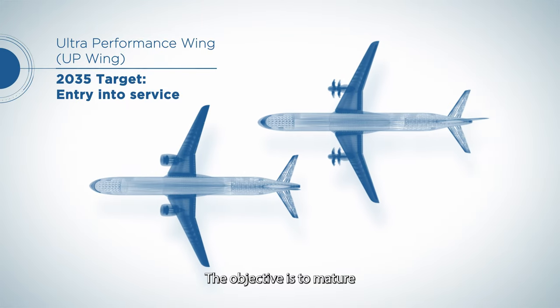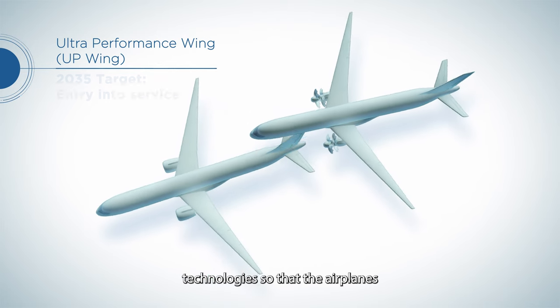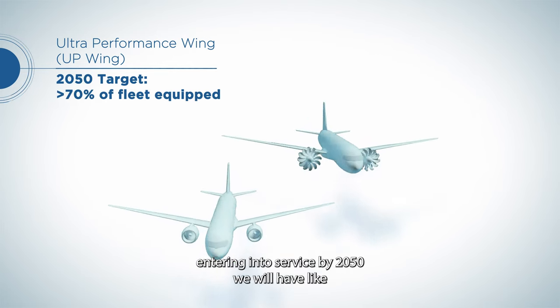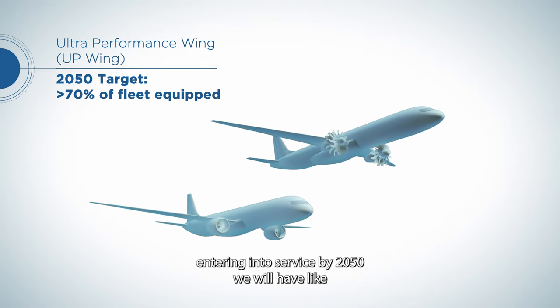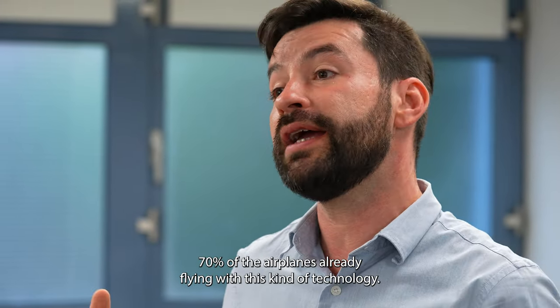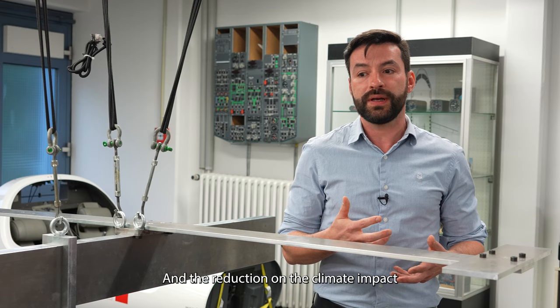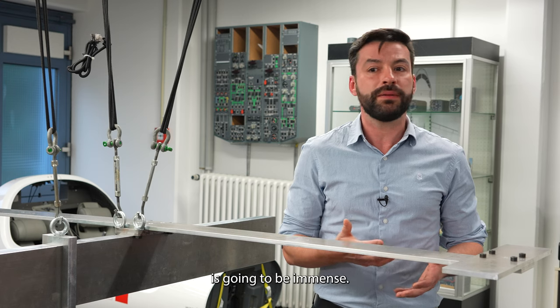The objective is to mature technologies so that for airplanes entering into service by 2050, we will have like 70% of the airplanes already flying with this kind of technology. And the reduction in the climate impact is going to be immense.